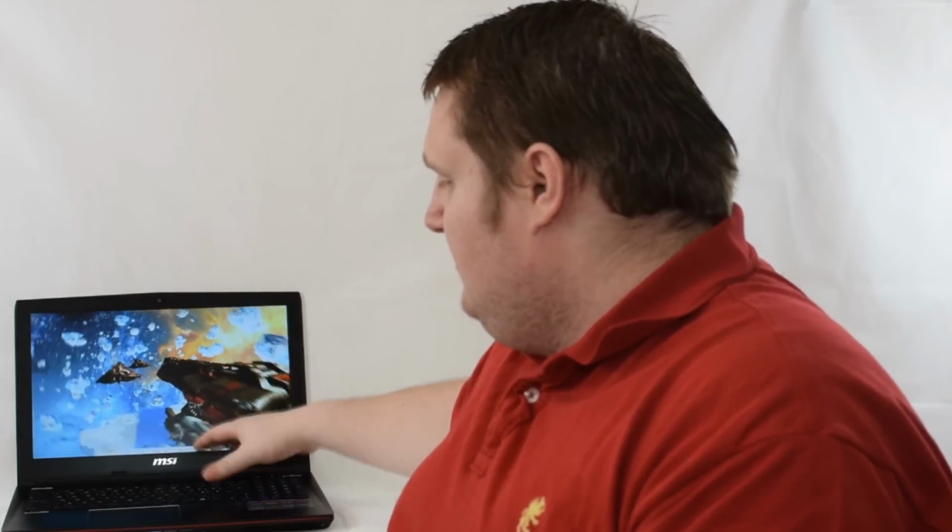And obviously you've got the general feel of it. It is like a plastic, but it feels like an aluminium. It's like it's got a little metal plating over it. It feels really premium. Battery life is pretty damn decent, especially for a gaming notebook.